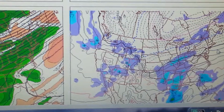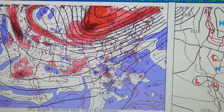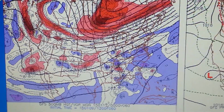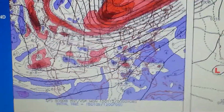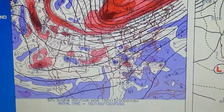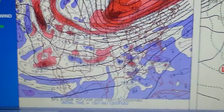Now, there's really not a lot to show on the vorticity map because this is overrunning precipitation, and the only real piece of energy that we're watching is this northern piece here, but it's really not too much of a thing that's going to be affected by the orientation of the trough or where the trough is going. This is simply an overrunning event. So I'm just going to go straight to my weather map and skip the technical talk.